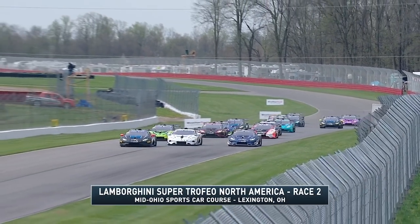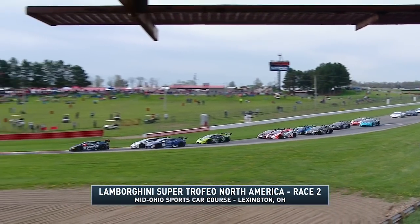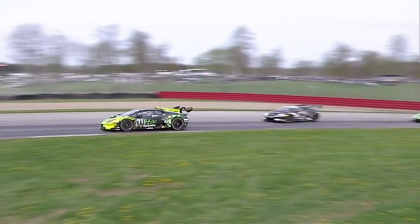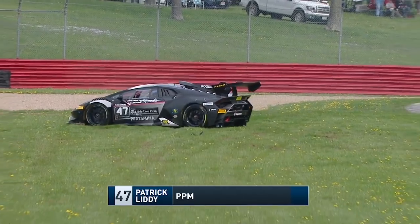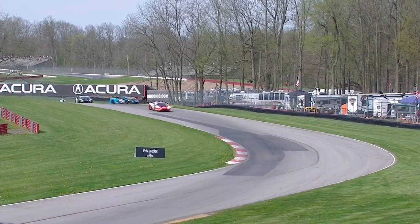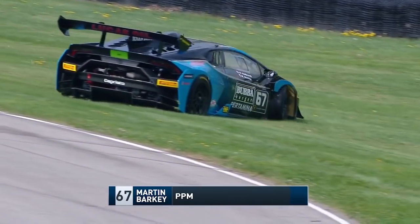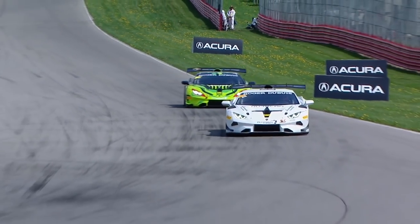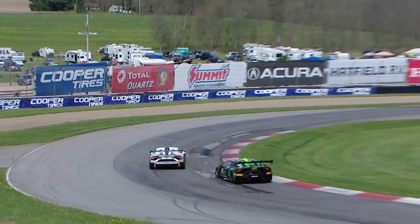Race 2 began in similar conditions to Race 1, but this time Stephen McAleer in the number 10 was on pole. Race 1 winner Patrick Liddy in the 47 had a bit of a rocky start, went for a spin in the PPM machine, managed to get it back on track and going again. It must have been something for the PPM cars though, as Martin Barkey in the 67 did almost the same thing. Both were able to resume with no problem.